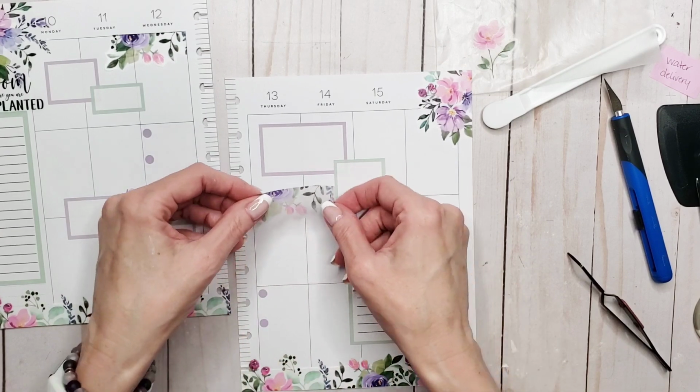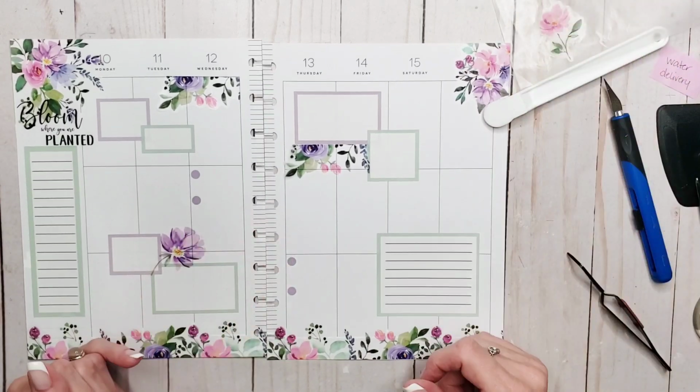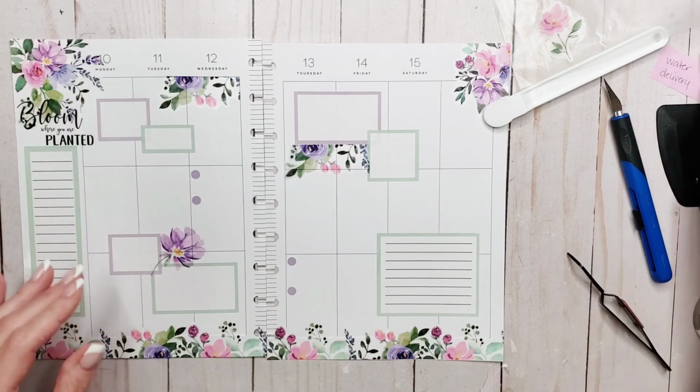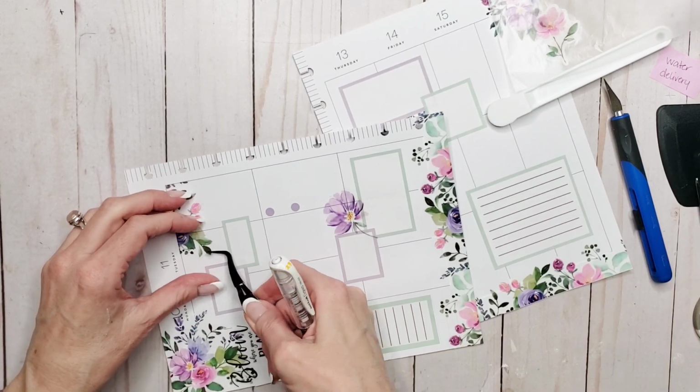I did. But what about if we put it there like so? That's not bad. It's doable. I kind of like that, actually. I'm still not sure about that one, but I think I do like that. So we're going to eliminate this little line under there.